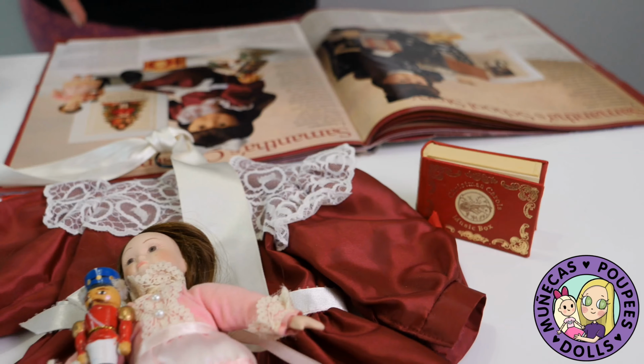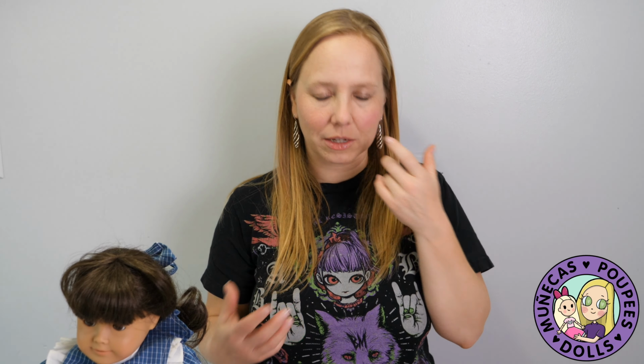I don't have her gingerbread house kit. I don't imagine many of those actually survive because it was a real gingerbread house that you would build and you could eat. So that's the only part of her Christmas story that I'm missing. So now let's move on to her birthday story, saves the day, and her winter story.